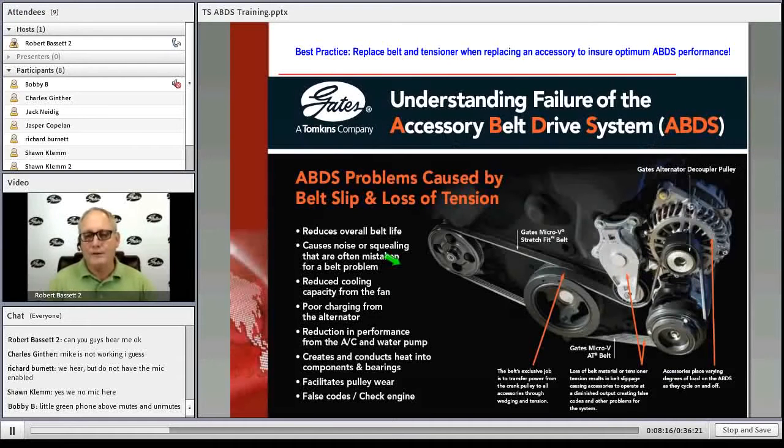What does a belt do? The belt's only job is to transfer the power from the crank to all of these accessories, and it does so by wedging force, and that is the wedging force of the belt down into the grooves of the pulley. That creates friction. Now, if you look at a new belt, it will have fuzzy stuff on it, and that's what grabs the pulley. If you ever see a belt that's glazed and shiny, that means it's lost all its gripping ability, and it's just sliding through the pulley. So a belt only transfers the power or torque from the crank to all of the accessories, and it does so by the wedging force that creates friction.